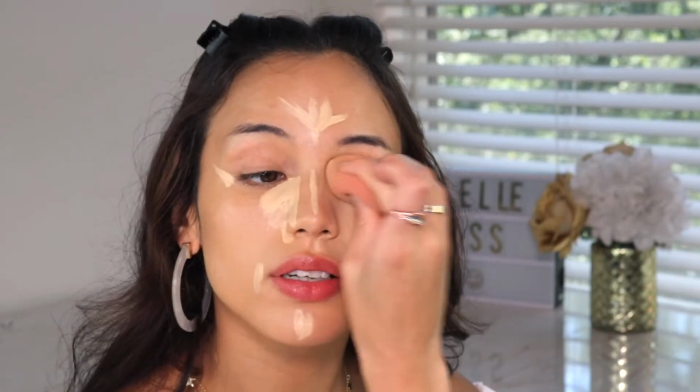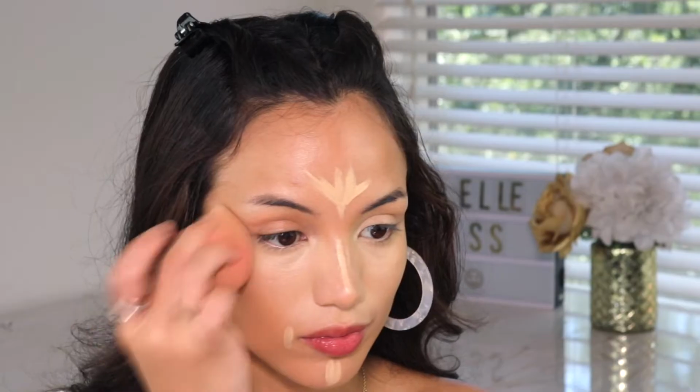I didn't even say what concealer I'm using. I grabbed my McGrath Sublime Concealer. This concealer is beautiful. It's very full coverage. I'm also going to take whatever is left on my sponge and put it on my lid as an eyeshadow primer.